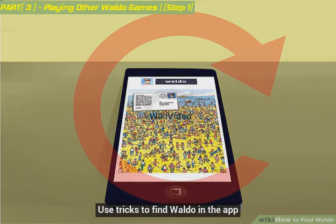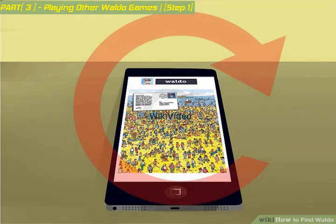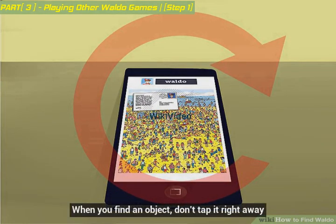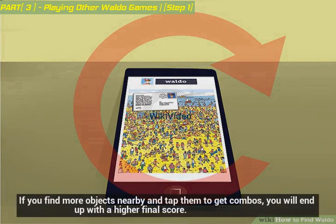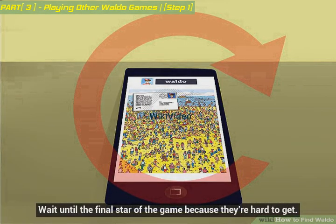Use tricks to find Waldo in the app. You can increase your chances of finding Waldo in the app with a few quick strategies. Try playing the same scene again and again so you figure out where objects are placed, and you will be able to find them when you play again. When you find an object, don't tap it right away. If you find more objects nearby and tap them to get combos, you will end up with a higher final score. Save bones for really tough scenarios because you can use them to instantly find an item. Wait until the final star of the game because they're hard to get.